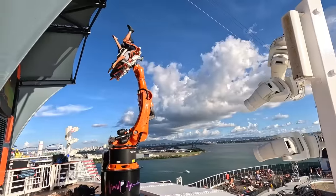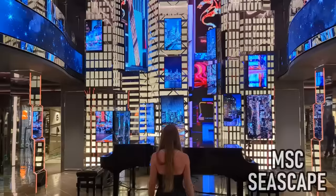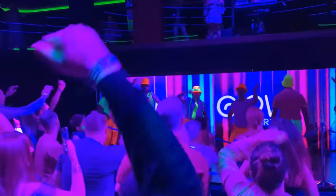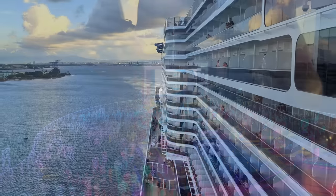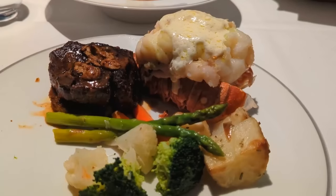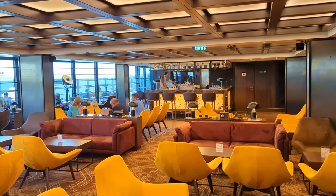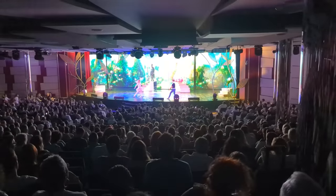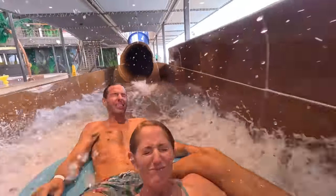Welcome to the ultimate tour of the Seascape, the newest MSC megaship currently sailing out of the USA. At over 1,100 feet long and holding up to 7,500 people, this one-year-old ship is also one of MSC's largest. And with 11 restaurants, 18 bars and lounges, 5 pools, and a massive 1,200-seat theater, you sure won't run out of things to do on this ship.